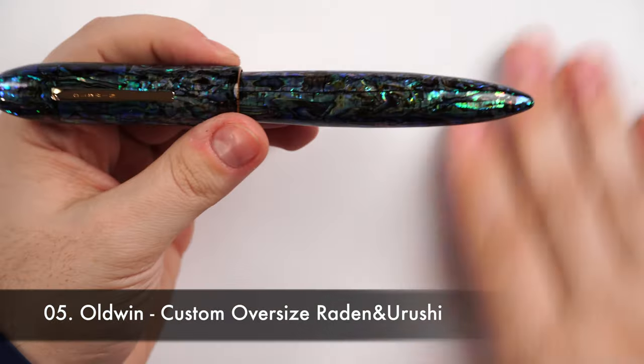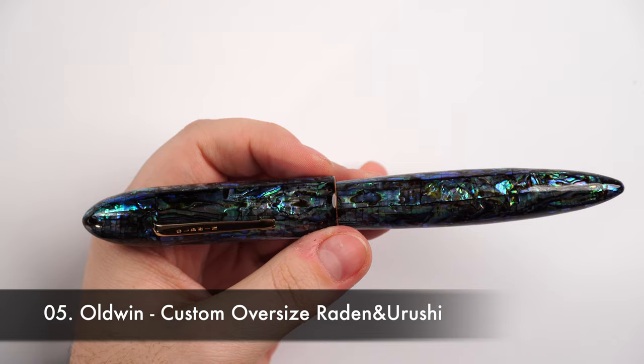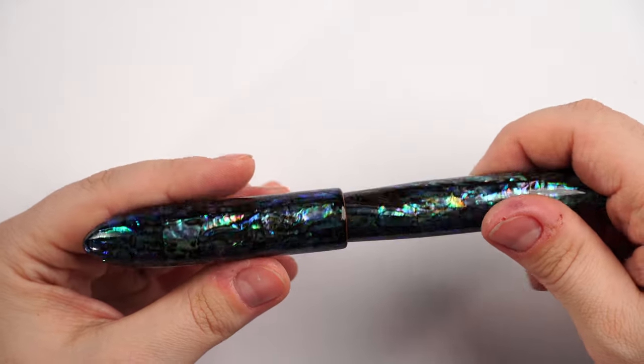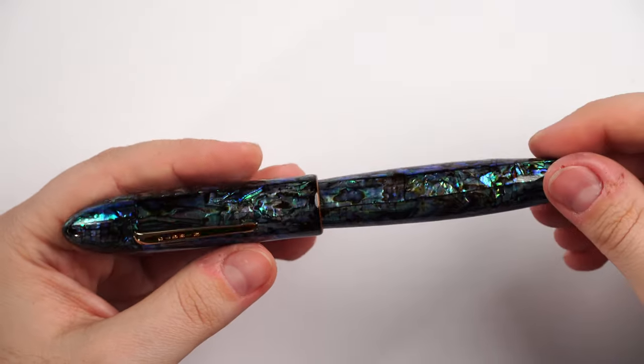At number 5, we have the biggest fountain pen in my collection. And it is my Oldwin custom oversized Urushi creation. I don't know, it's a masterpiece. It's a one of one ever in existence, and it is one of the fountain pens that was added this year to the collection. And after restoring a little bit of the finish of this fountain pen, I wanted to keep it in my private collection because I love it. The size is very impressive in person, and this fountain pen is flawless in my opinion. It has been covered in rodden all over. It's cracked on the surface. It's basically a legend.